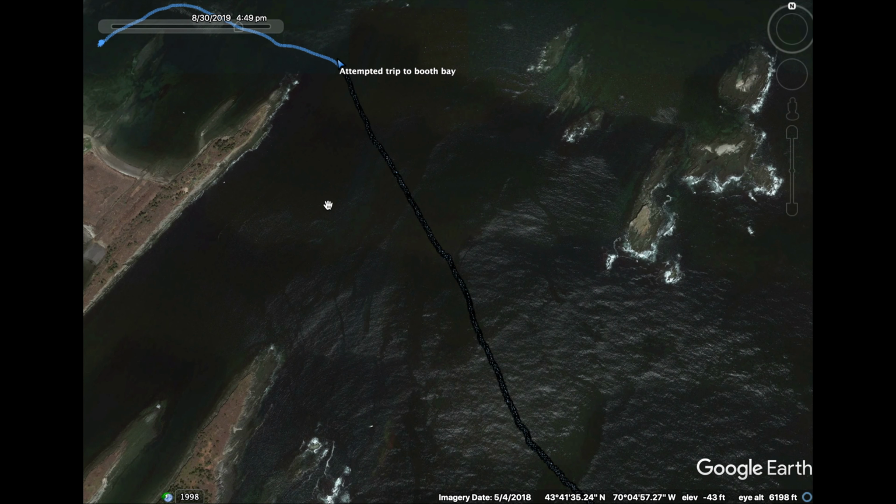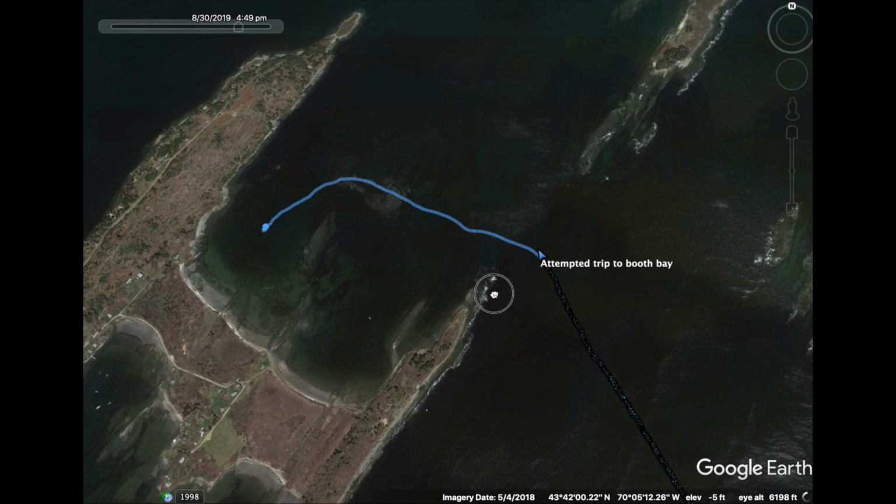So I end up having to snub it with my arm. I've got the painter tied to the starboard side rear cleat, and I'm sitting at port with my left hand on the tiller. I'm using my right hand to absorb the pulls from the dinghy as it comes down the waves and gets pulled tight again.